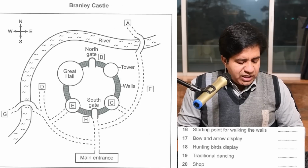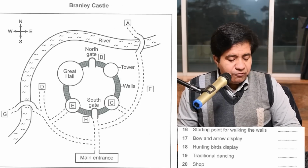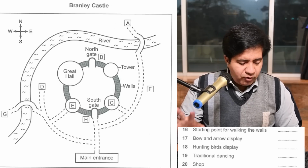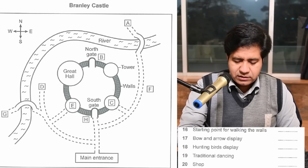Now question number 16, starting point for walking the walls. All right, starting point for walking the walls. I'll play the audio and you have to find the answer.